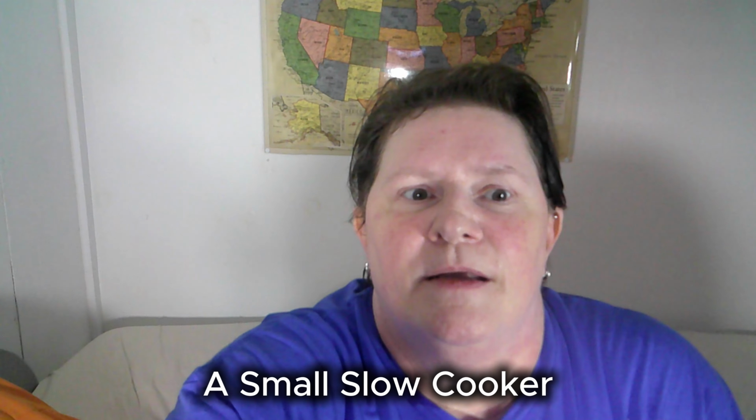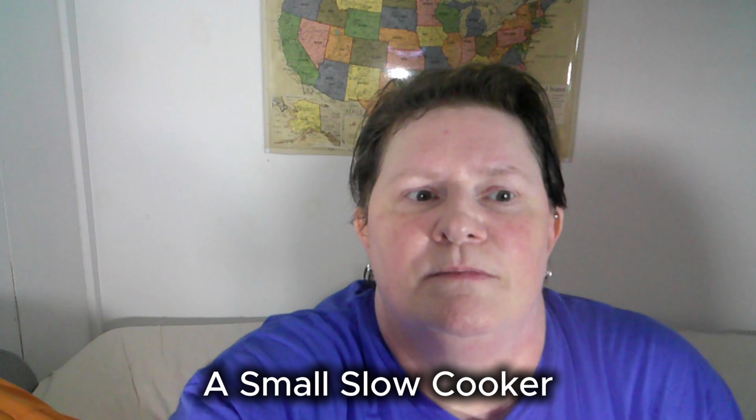Of course, always make sure anything you mount is secure and appropriate for your space. But sometimes the best way to create more storage isn't to add another cabinet, it's to use the space you already have differently. Number 9, a small slow cooker.